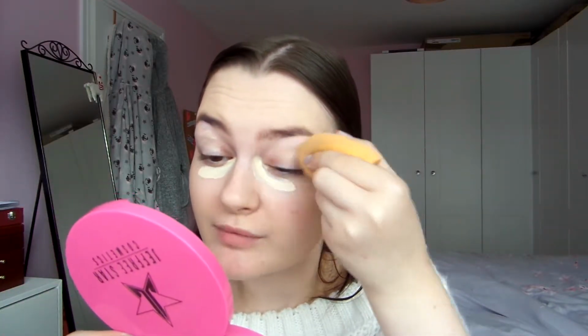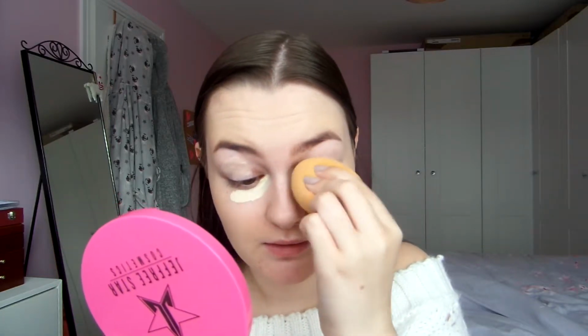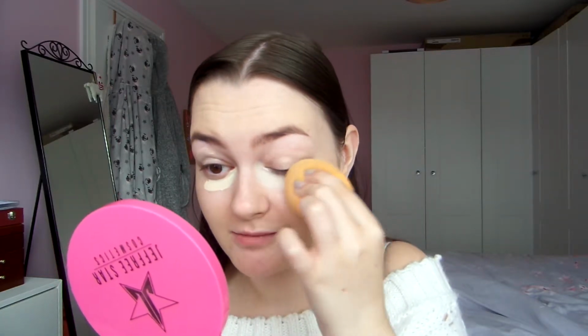This might be a tad too light even, who knows. Okay, so again I'm going to do one side with the beauty blender and one with the brush. See how it blends in, that's the word, not sinks in.